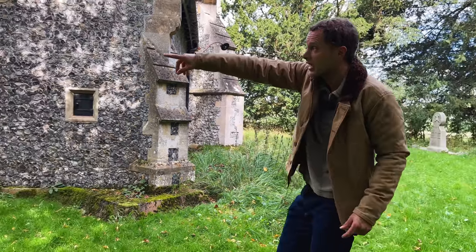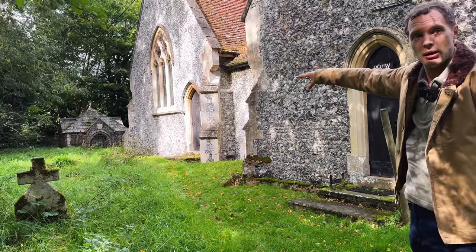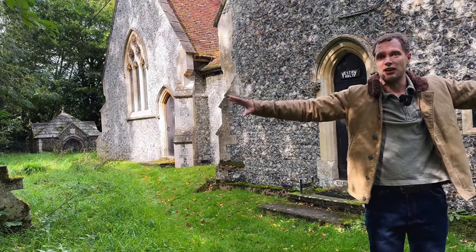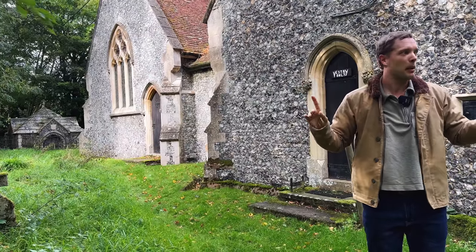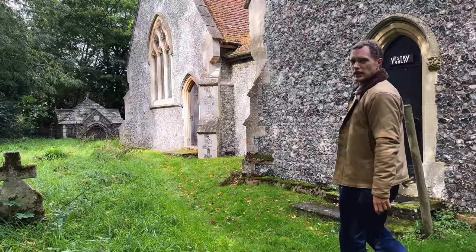And I guess this is where a few of the Fitzgerald family would have been buried, in this strange little outbuilding at the end. But population here, there are no buildings around, 26 people. Can we see if we can get in?